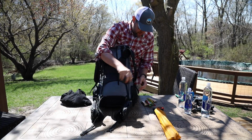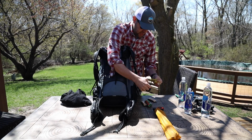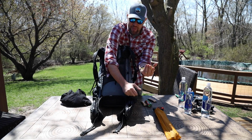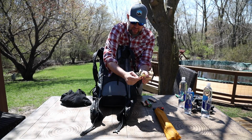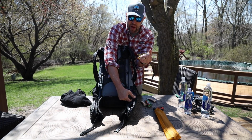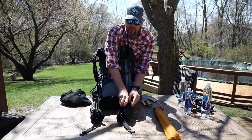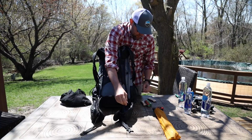In my left hip belt pocket, what I like to keep is my buff. And then I also keep this pack hanger that I made. It's just a cheap carabiner and some leftover Reflectix cord that I use to hang my bag up off the ground if I want to, if it's a wet ground or whatever, on a tree. It's just easier to access the bag that way.